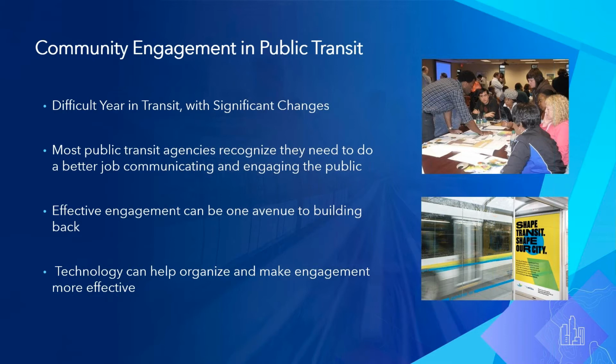And certainly technology is not the only thing. It really requires a very strong commitment, but technology, and what we are going to show you today, can help you organize and can help you make your engagement efforts more effective. So I'm going to turn it over to Justin, and Justin is going to give a little bit more background, and then we'll dive into the demo. So Justin, take it away.